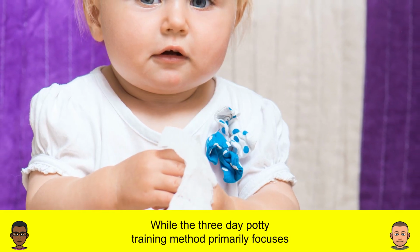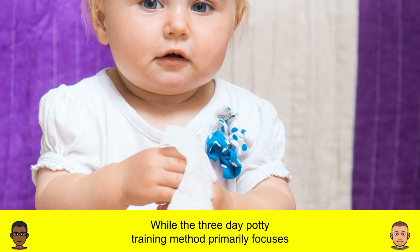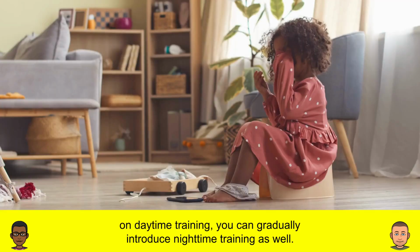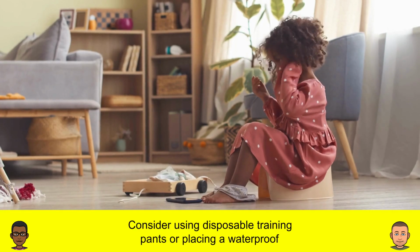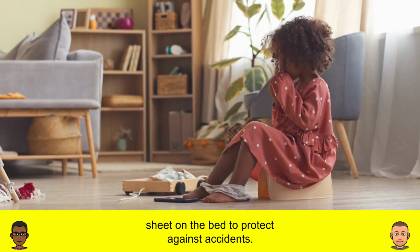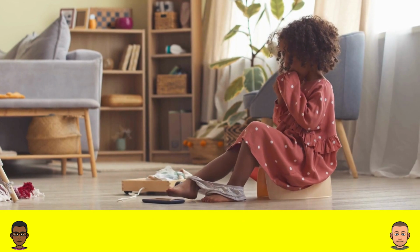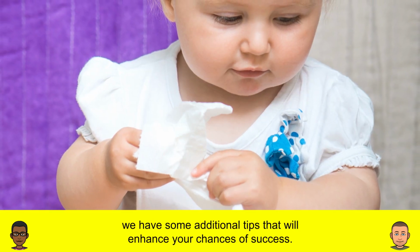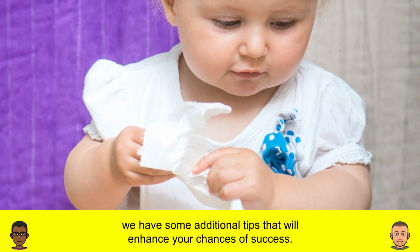While the 3-day potty training method primarily focuses on daytime training, you can gradually introduce nighttime training as well. Consider using disposable training pants or placing a waterproof sheet on the bed to protect against accidents. Alongside the 3-day potty training process, we have some additional tips that will enhance your chances of success.